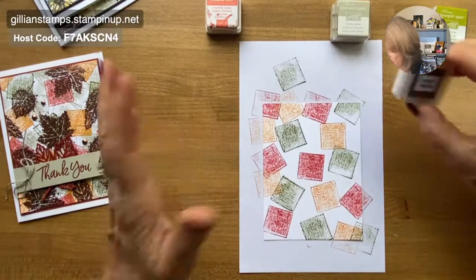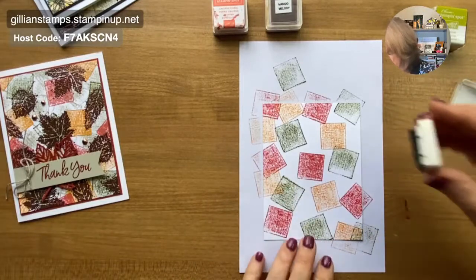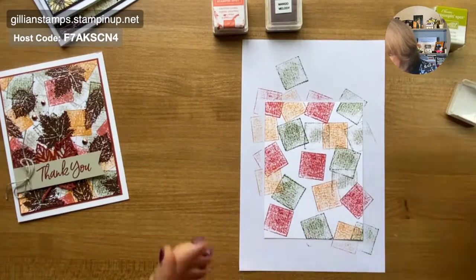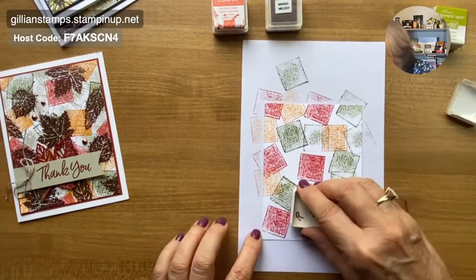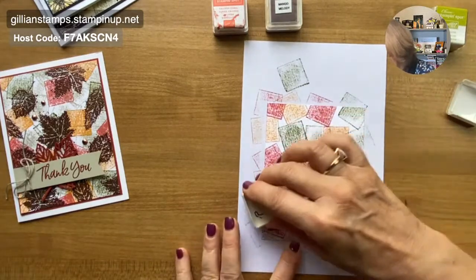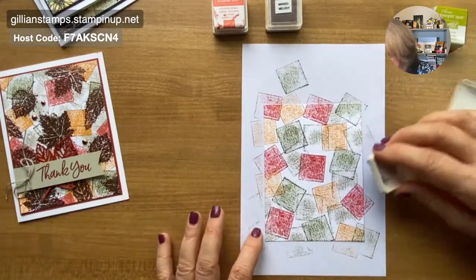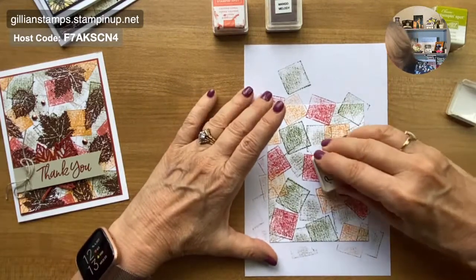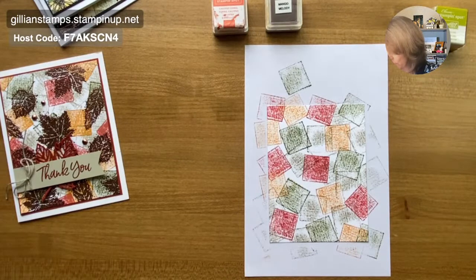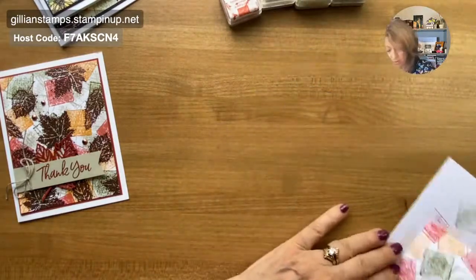But you could use this for any time of year. I'm doing four colors, but obviously, and you saw on the butterfly, you could do whatever colors you like. Now this is Sahara Sand, so I'm just going to fill in some of the spaces. You can leave some white spaces or you can fill it all in, however you like, really. I'm going to mostly fill it in. And don't worry about how it looks right now, because it's going to look beautiful once we get everything else on it. So that's how my background looks at the moment.